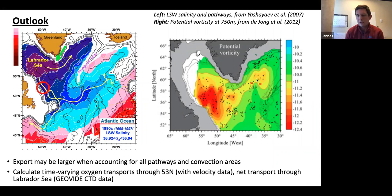And then convection also happens in the Irminger Sea itself, shown here in this potential vorticity map from Femke de Jong. So once we account for that and these different pathways, the real export may be several times higher than what we've shown here. One of the ideas or plans for the future is to combine the oxygen data that we have with the velocity data and get the full time series of the varying oxygen transports through the section. And then to also use CTD data from the GEOVIDE cruises to try and get a net transport, because really what matters is how much more oxygen leaves the Labrador Sea than comes into it with the surface flow.